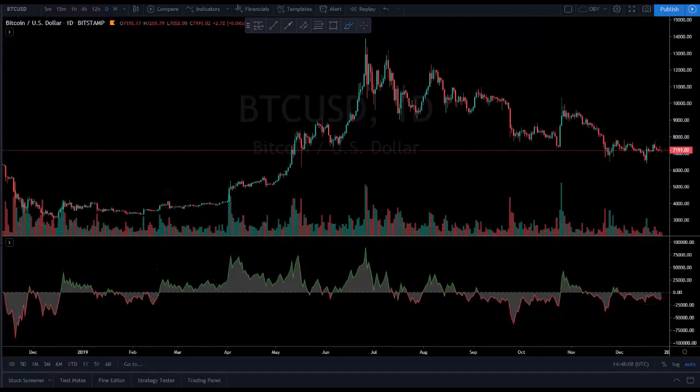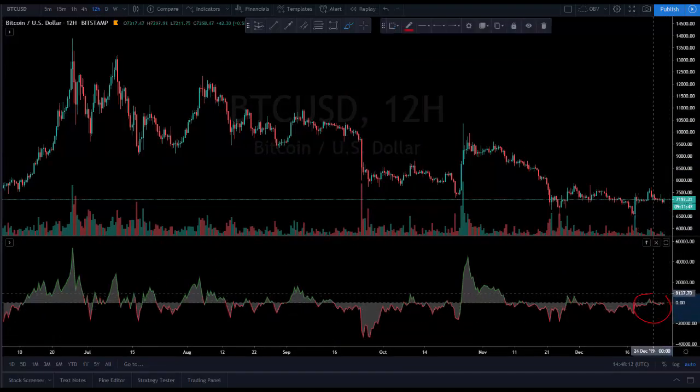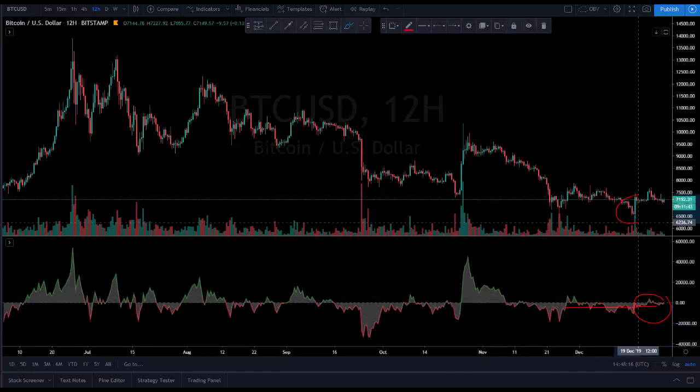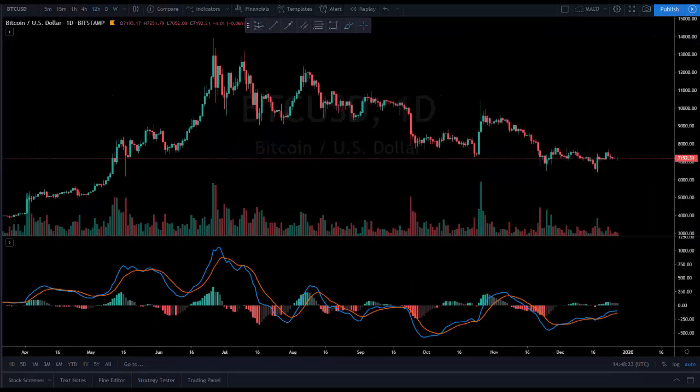When we zoom into the 12-hour on balance volume, I'm trying to see if it's switching to positive buying volume through this period overall, and really, no, it isn't. Even through these moves up here, it didn't register as positive buying volume here for me, so not really bullish.